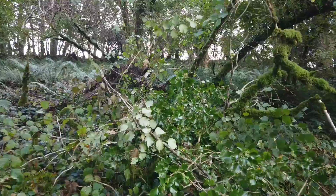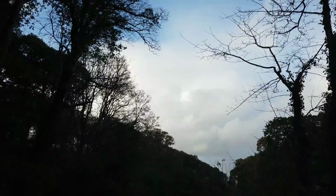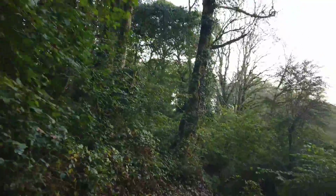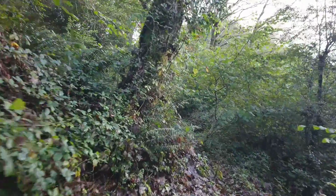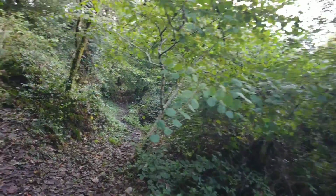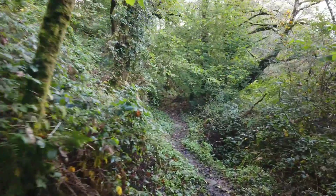Right, okay. And we're up on the top path now, so we've got to get over this tree. I should imagine this will put the other people off. Right. Slow and steady. Hopefully that tree will put those other folks off. Can but hope, eh, folks?